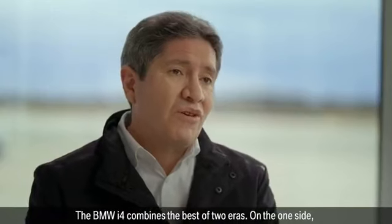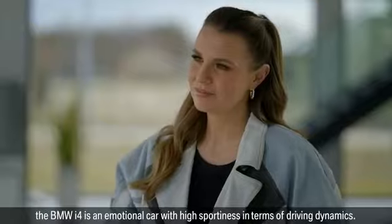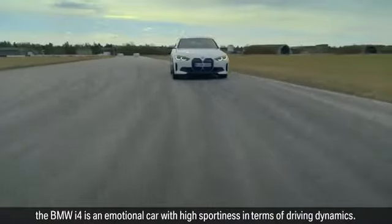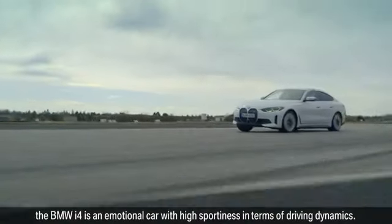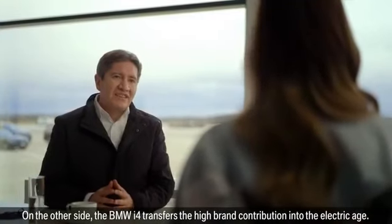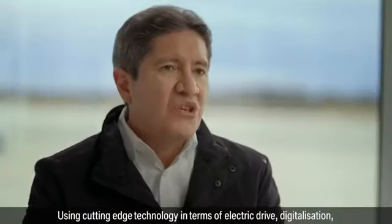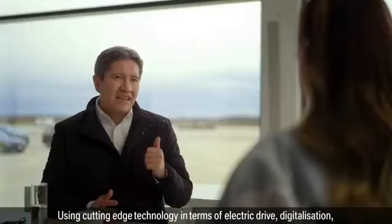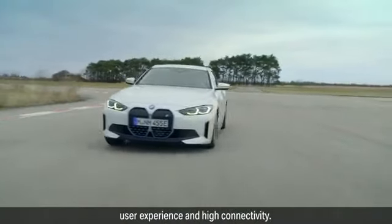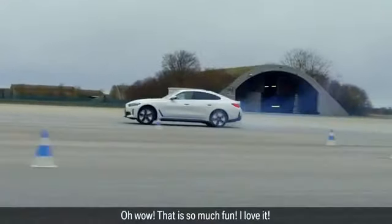The BMW i4 combines the best of two eras. On the one side, the BMW i4 is an emotional car with a high sportiness in terms of driving dynamics. On the other side, the BMW i4 transfers the high brand contribution into the electric age, using cutting-edge technology in terms of electric drive, digitalization, user experience, and high connectivity. Oh wow, that's so much fun.